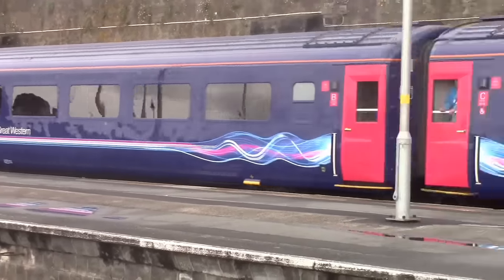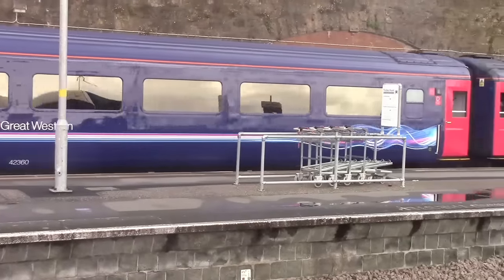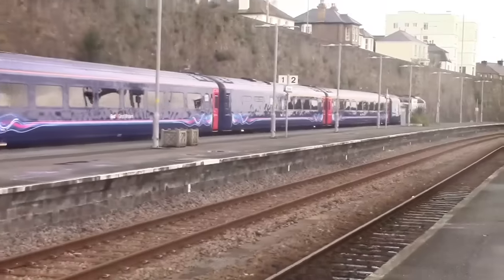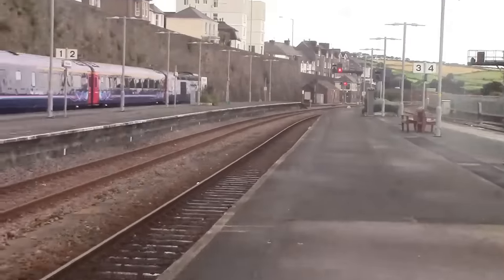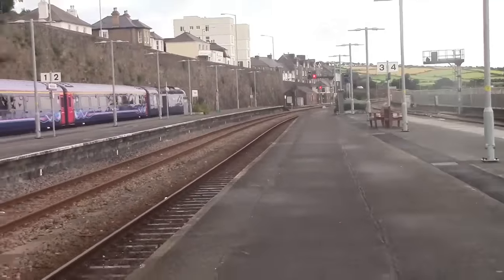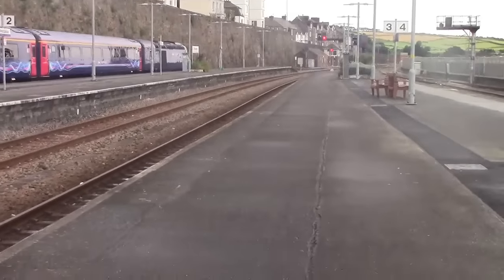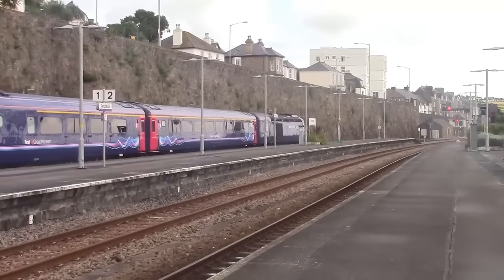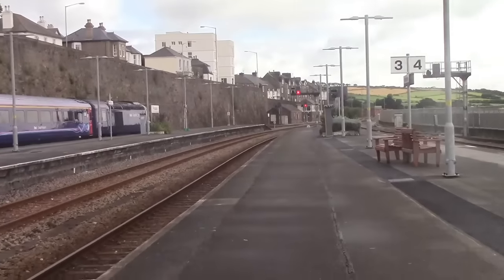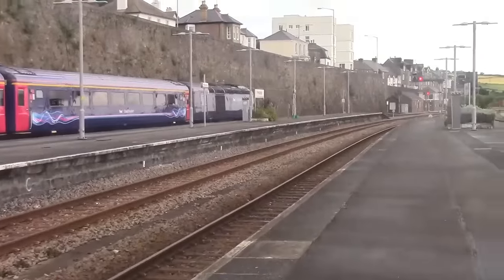We can have a quick walk up the platform, or we can catch the front when we're at St Erth. Alright, hang on. We can just walk around and have a look. Yeah, so we're going to have a walk up to the other side. Right, sorry about the shaky camera. We're just all having a little stroll to go and find out what the rear power car, which is now going to be the front power car upon departure of the 10:47, is going to be.